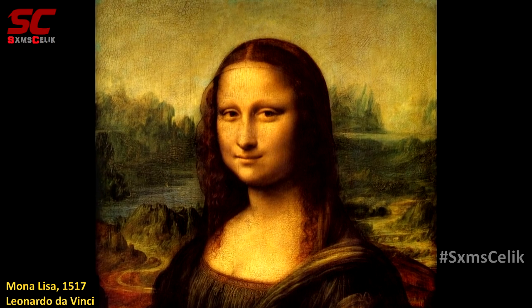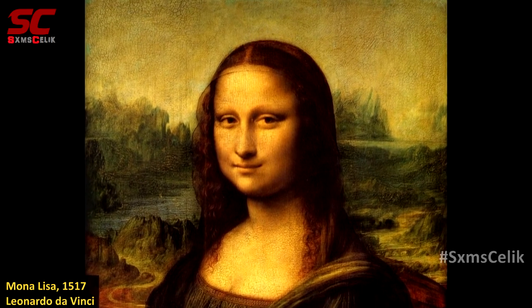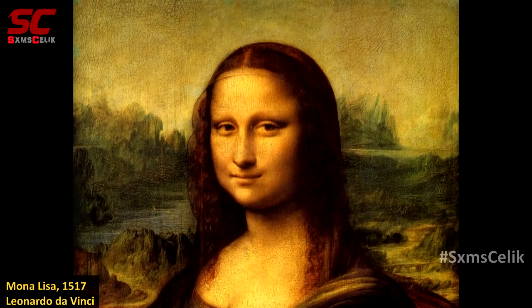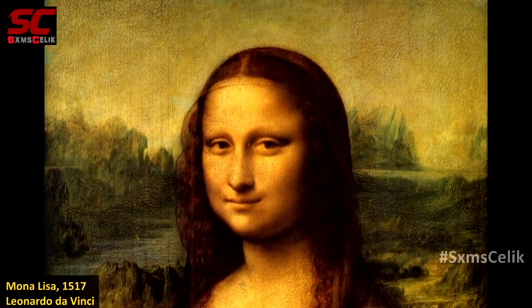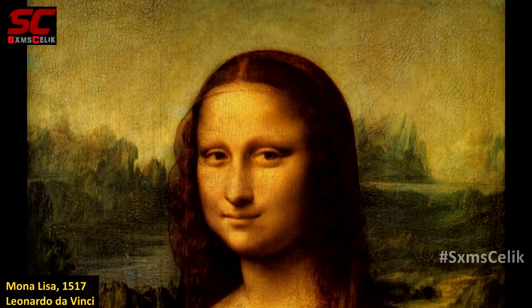numbers and letters appear all over the painting, from the painter's initials in the right eye to the number 72 in the arch of the bridge at the back. Some also argue that the painting may have been done in the 1490s because of the number 149 at the back of the picture, with the fourth digit erased.